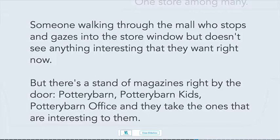The Lookyloo is someone walking through the mall who stops and gazes into the store window, but doesn't really see anything interesting that they want right now. But there's a stand of magazines right by the door. It's a nice acrylic stand. It has Pottery Barn Kids, Pottery Barn Office, and they take the catalogs that were interesting to them. You'll see I posted a picture, Target. I was in Target the other day and the same thing happened. So good old magazines.